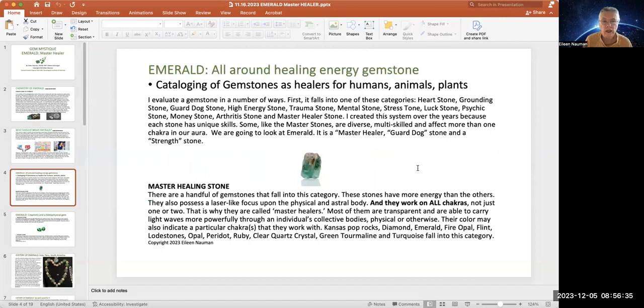Okay, this is cataloging of gemstones as healers. And again, healing is about the unseen energy, but it's there, and humans have used it since time immemorial. But emeralds or any gemstone can also help animals and plants. So I evaluate a gemstone in a number of ways, and it falls into one of these many categories.